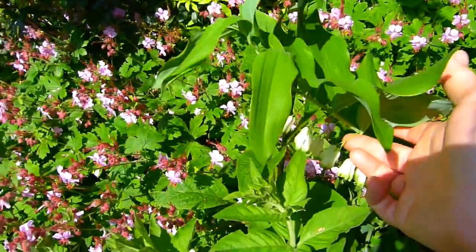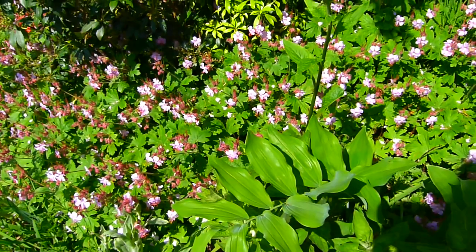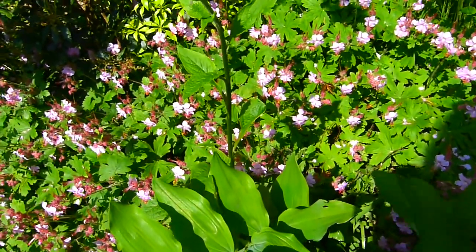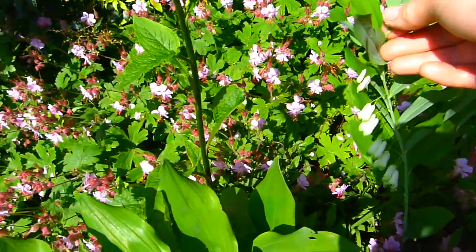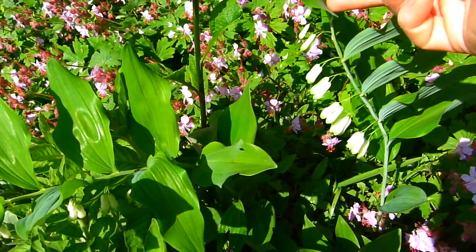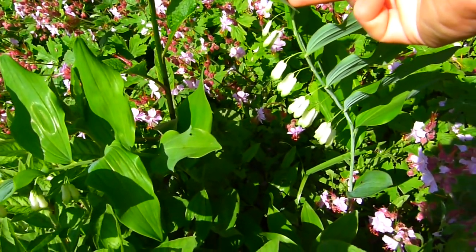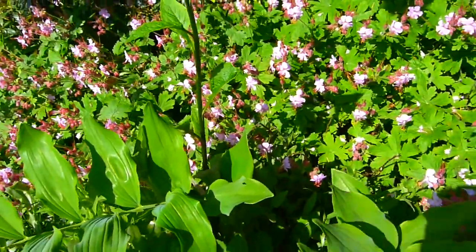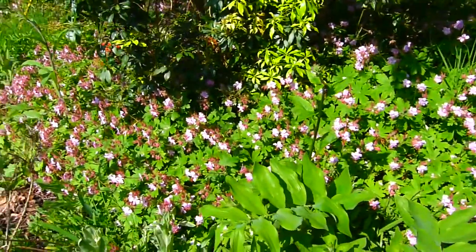And the people I got it off are no longer alive anymore. The lady was 86 and the gentleman was 97. And every spring we used to go and look for this plant. He used to take me up to the garden and he used to say, let's go and have a look for the vicar's plant. And this is it. So I'm glad that's come back. All my plants have a story, by the way.